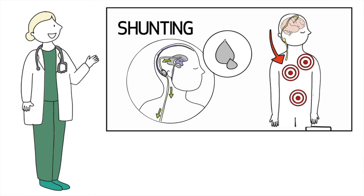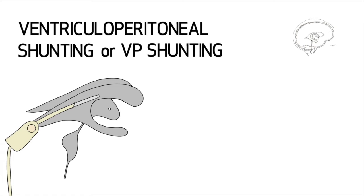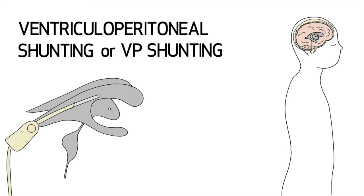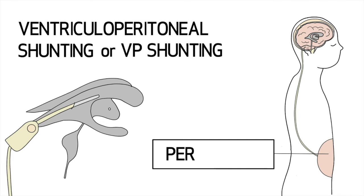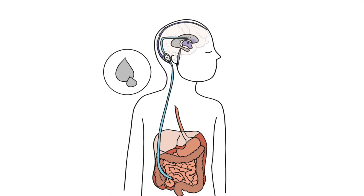The most common type of shunting is ventriculoperitoneal shunting, or VP shunting. This involves placement of a small rubber catheter, or tubing, into the ventricles. These spaces where the cerebrospinal fluid is made are then drained, and the catheter is passed under the skin all the way down to the abdominal cavity, called the peritoneum. This space surrounds your intestines and other organs and has the capability of absorbing the excess spinal fluid that is shunted from the brain.